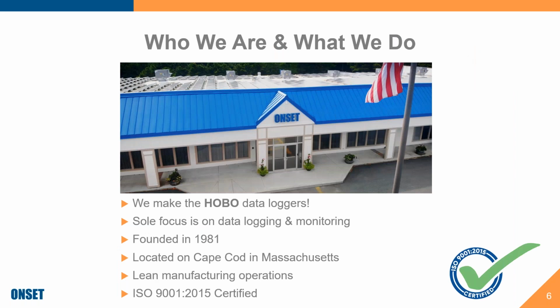So a little about Onset. We make the HOBO data loggers. We solely focus on data logging and monitoring. We were founded in 1981. Everything is designed and manufactured right here on Cape Cod in Bourne, Massachusetts. And that's one of the interesting things, that our company is up and running right now. We're still manufacturing products, we're still shipping products, and I'll tell you why we are one of the critical businesses that need to be open during this period in a little bit.